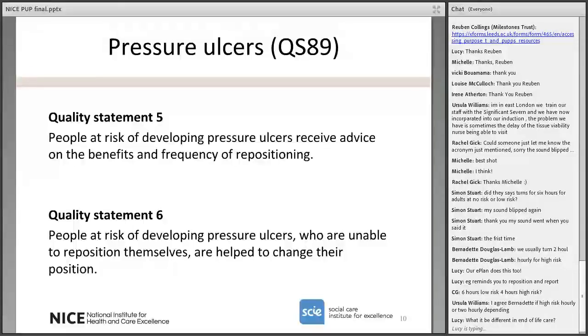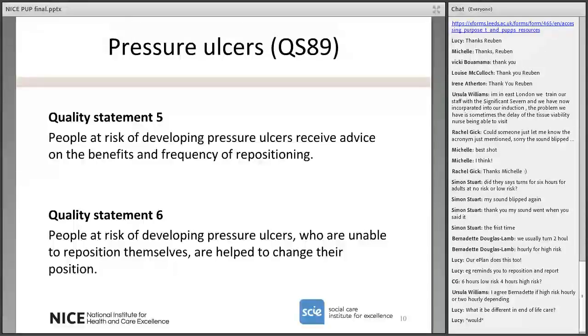Quality Statement 6 talks about people who are at risk of developing pressure ulcers and are unable to reposition themselves being helped to change position. So this will include looking at things like the 30 degree tilt and also the use of offloading heels, so using devices to offload heels or things under the legs to make sure that the heels are free from pressure.